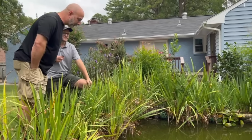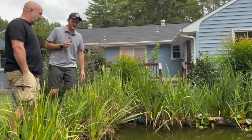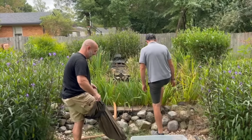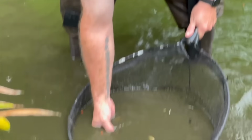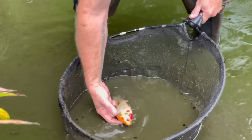I met Micah in Virginia Beach on a day there happened to be a really bad storm rolling through, but we had to get this done. I squeezed my big old butt in some leaky waders that Micah had. We drained the pond and pulled 24 goldfish and 4 huge koi out of it.